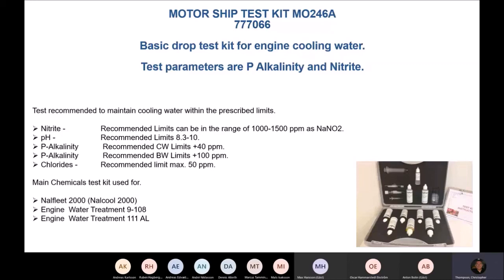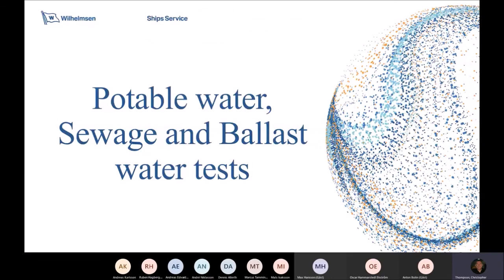On top of that, we have other chemicals, which is not part of the portfolio of this training. It was prominently for boiler water and cooling water. But to me, when you're talking about water treatment on board a vessel, you should be talking about all the waters, which is potable water, sewage and ballast. So I'll go through for about 10 minutes talking about them as well.